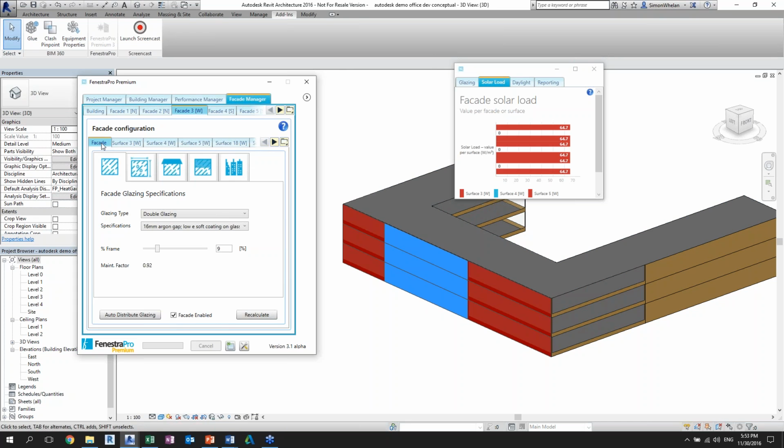So how do I manage my heat gains? Well, there's 3 or 4 ways. First of all, I could reduce the amount of glazing on that particular facade or on that surface. I don't want to do that. I've a pretty much resolved design in terms of what I'm doing with my curtain walling systems. The next thing I could do is change the glazing specification. I'm going to start looking at that. And I can also add shading devices or a frit. So I can start looking at that.